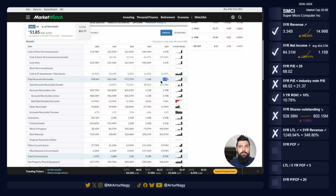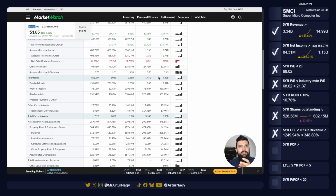They also have money coming in. The other side, they probably also have to pay out some of that, but it's not looking terrible. Long-term liabilities grew a lot, but they seem to have some cash to cushion the situation.